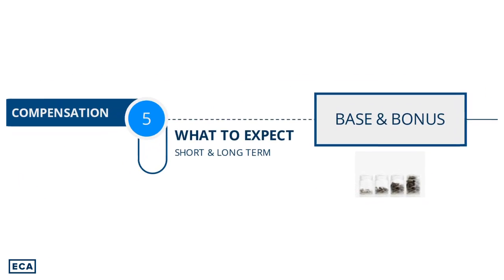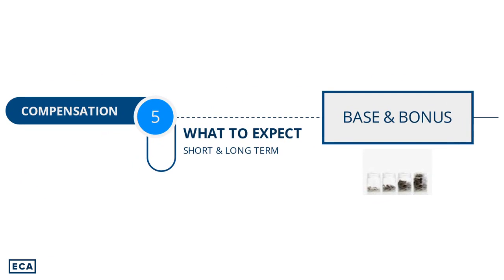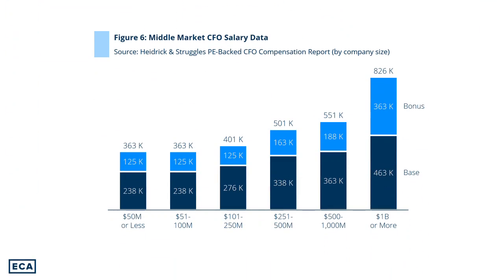Okay, let's wrap up by talking about money. Here is what you can expect to make in terms of base and bonus as a CFO of a PE portfolio company. Unsurprisingly, the larger the company, the larger the base and bonus tends to be. And after the 1 billion point, the bonuses tend to be larger as a proportion to the base salary.